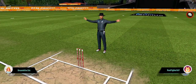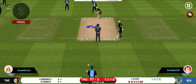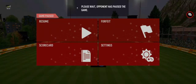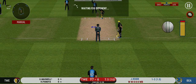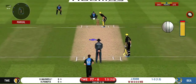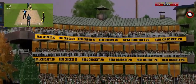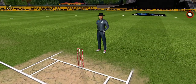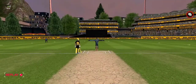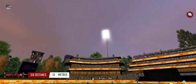The bowler missing his line here, and that's a wide. That's gone high in the air, and that's going to clear the boundary for six. He has picked up the length on that so early.